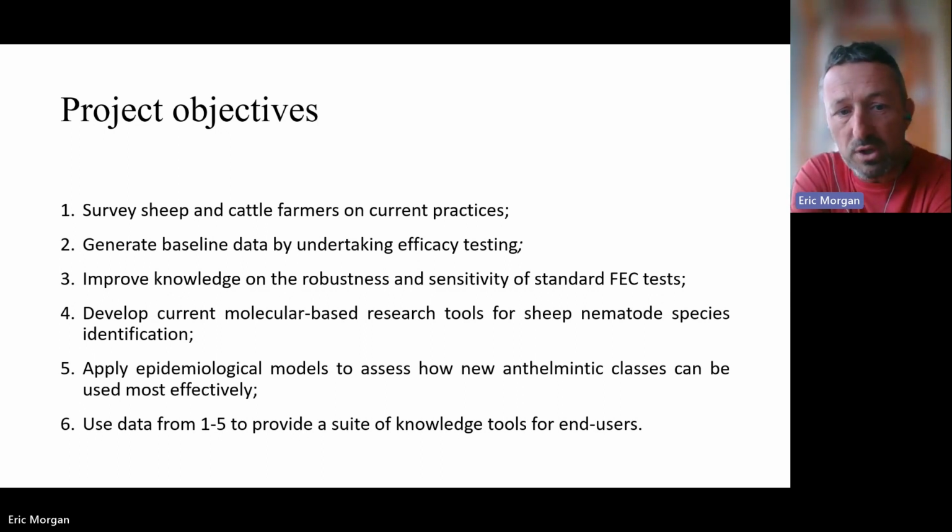There was some epidemiology. I'm not going to really talk about those epidemiological models around refugia. That could be a whole talk in itself. I'm happy to discuss it in the Q&A. And also the translational and knowledge exchange component is very important, but that segues nicely onto Leslie's presentation next.